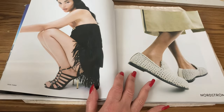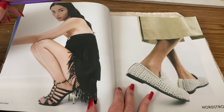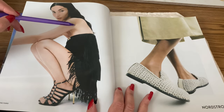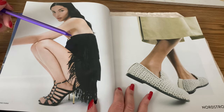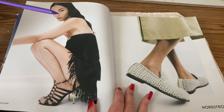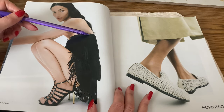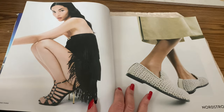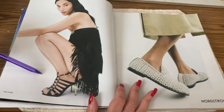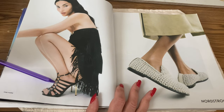This is Tom Ford. Look at this dress. The combination of her hair, skin, that dress, it's just perfect. This is a laser fringe cocktail mini dress. It is made of 100% polyester, but there is a leather strip on top. It is $5,980. This is a cage crop embossed ankle strap stiletto for $1,790.